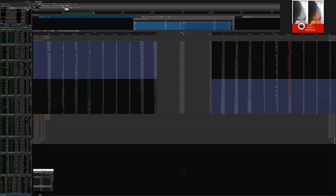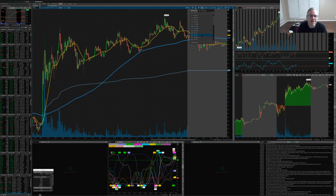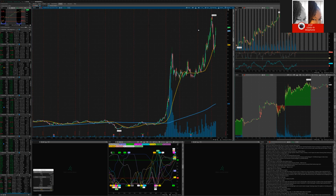Can you figure out when you bought it? Because I'll pull up the chart. Let's take a look. Maybe it might show you the transaction history. I'm gonna see if I can find transaction history. I'm gonna pull up the yearly chart here. Oh, did you say AMD?